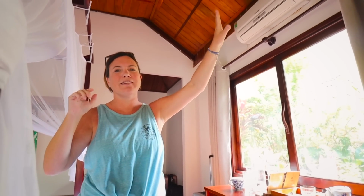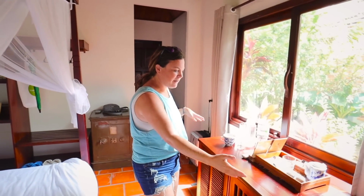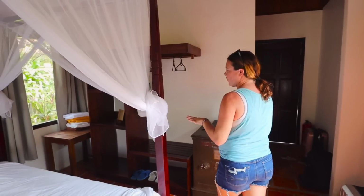I totally thought, because it is kind of open in here, even the ceiling you can see some holes in it, I thought we were going to get devoured by mosquitoes, but we really haven't had an issue. So over here we have a fridge and a coffee station, and then just storage over on this side of the room. Come on in and see the best part though.